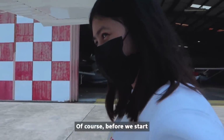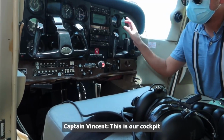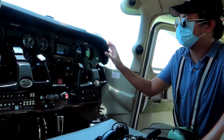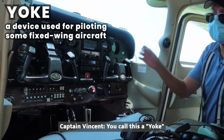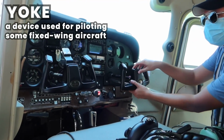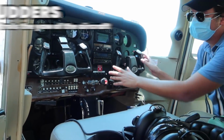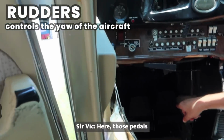Of course, before we start. This is yung cockpit natin, no? It's like driving a car, may parang steering wheel, no? So of course this is not for the famous, no? Yoke ang tawag sa kanya. If you wanna go up, you just pull this. Pag hinila mo siya, tataas yung aeroplano. Now the third control is called the rudders, ito yung sa paa. So itong mga pedals ito.